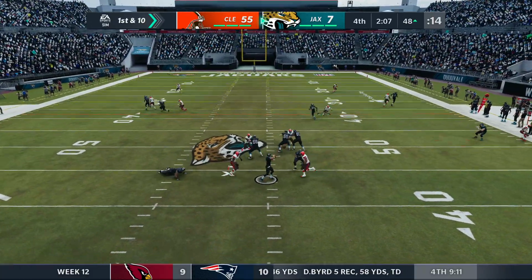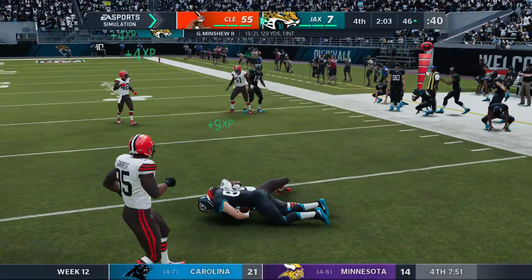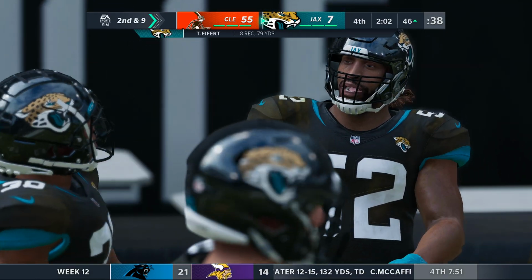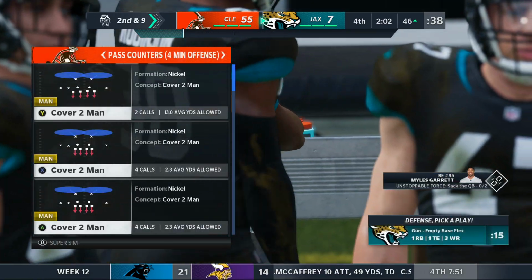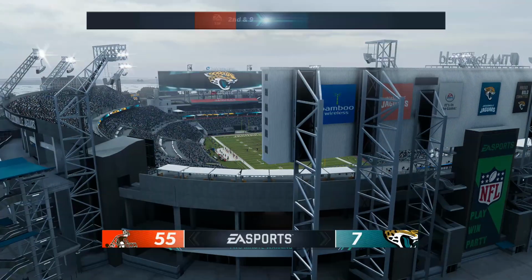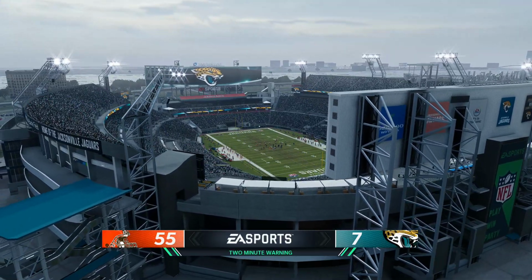Throwing on 1st down is Minshew. Oh, there's that man again. It's complete. Not much there, only a yard. Complete to Tyler Eifert, 1-yard gain. Brings up 2nd and 9. Just 2 minutes remaining here in the 4th quarter of what has been a one-sided affair.